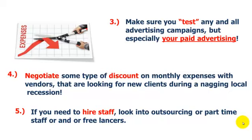Here's the fifth thing. If it's reached a point that you need to start hiring staff, before you just rush out and start looking into getting people full time, see if you can outsource. I know, that's kind of a not too hip a term, but the point is maybe you can start off with people who are part-time and or freelancers.